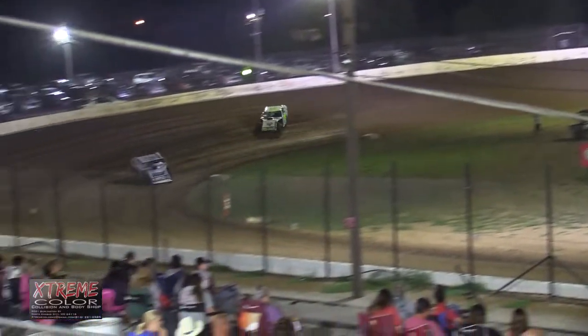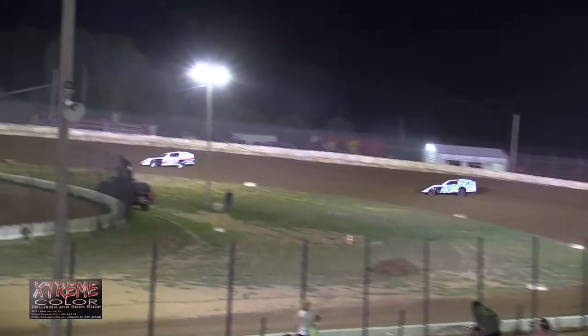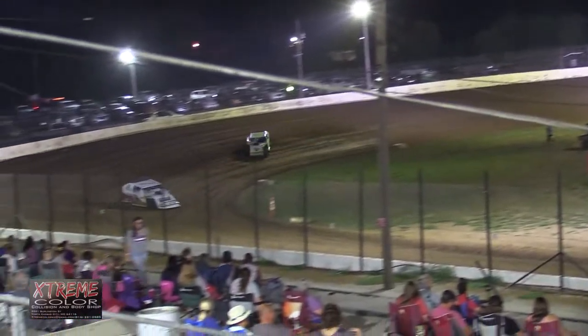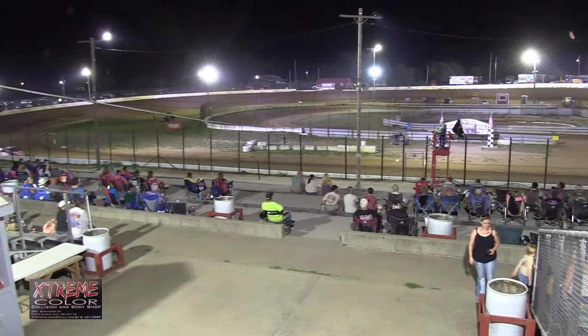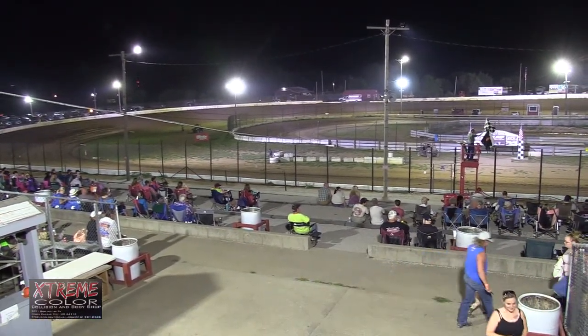Coming out of turn 4, your leader, last week's feature winner, Derek Watson, and that beautiful number 5W. About an equal gap between second and third. There he is out of turn 4, getting another checkered here at ECS. Derek Watson, Dakota Lowe comes in second, Jimmy Downs third.